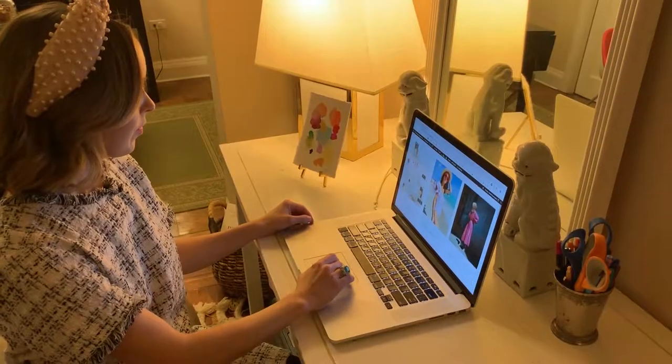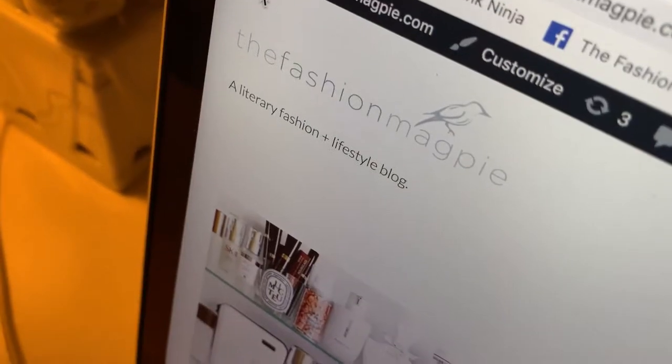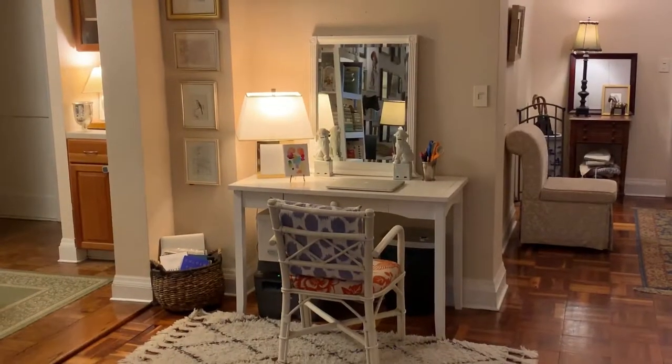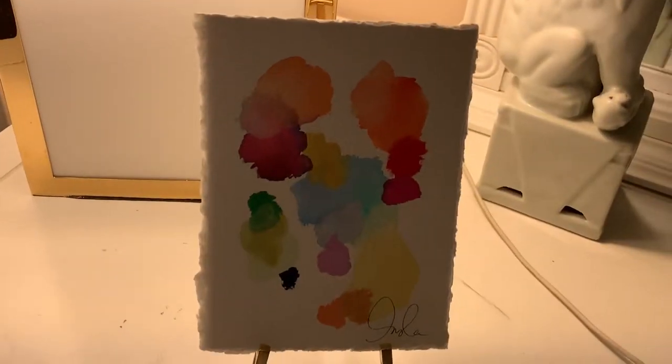So I'm a writer by trade. I write a fashion and lifestyle blog called the Fashion Magpie. And this is where I do all of my writing. I've actually had this desk since I was in college, and it's horrible, and it's on its last legs, but I have so many good writing memories that I find it hard to part ways with it.